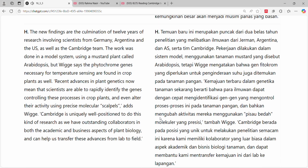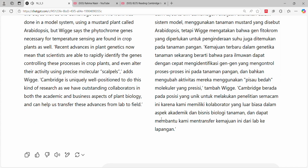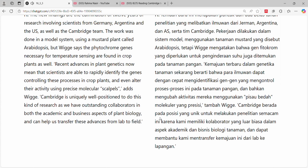The new findings are the culmination of 12 years of research involving scientists from Germany, Argentina, and the US, as well as the Cambridge team. The work was done in a model system, using a mustard plant called Arabidopsis. But Wigge says the phytochrome genes necessary for temperature sensing are found in crop plants as well. Recent advances in plant genetics now mean that scientists are able to rapidly identify the genes controlling these processes in crop plants, and even alter their activity using precise molecular scalpels, adds Wigge.